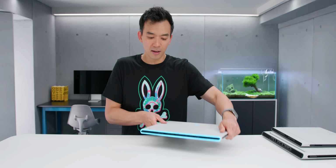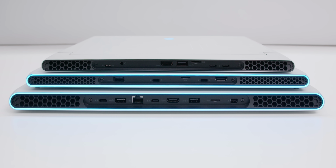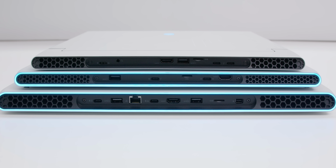But the good thing that comes with this rear segment is that you get all the ports on the back. It just keeps your workspace clear, and you just plug up all your power, USB, all in the back, and then you're working in a nice, clean environment.